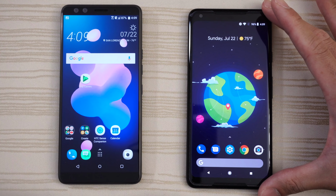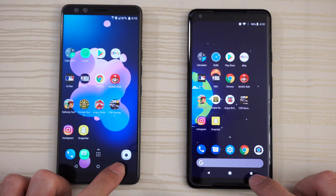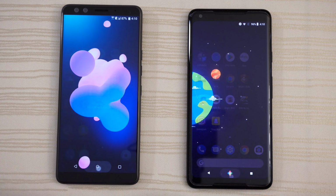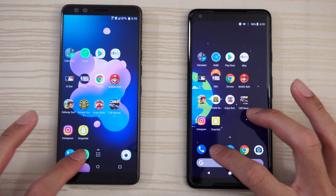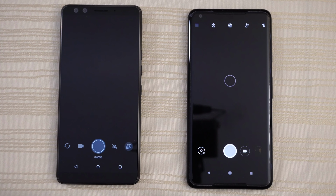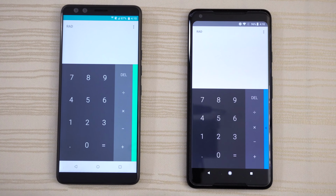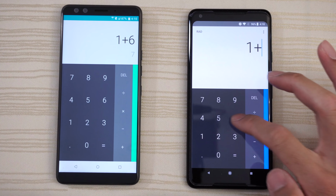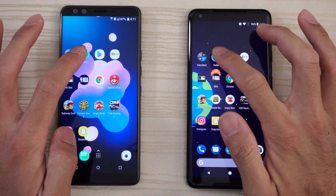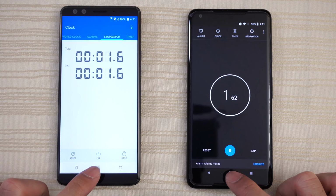Pixel 2 XL probably has the fastest boot up ever. And we are in! There's nothing in the background on both. So let's get started by tapping the messaging app. Even. Camera on both phones. And give this to the Pixel 2. Calculator. Even again. There you go. The clock on both phones. Start the stopwatch on both and leave that running in the background.